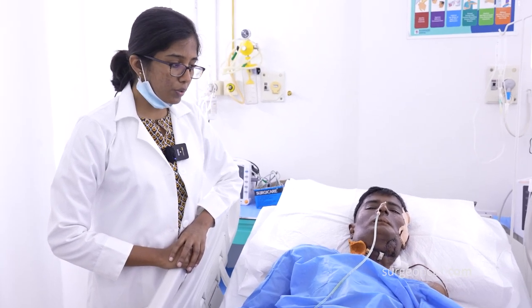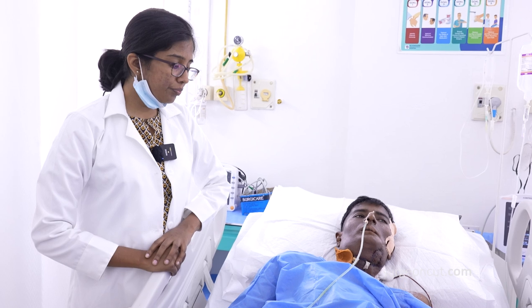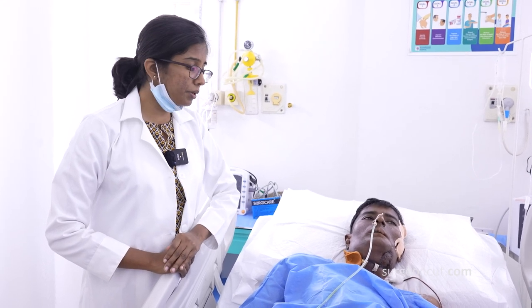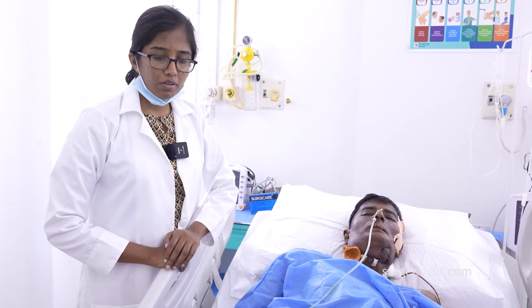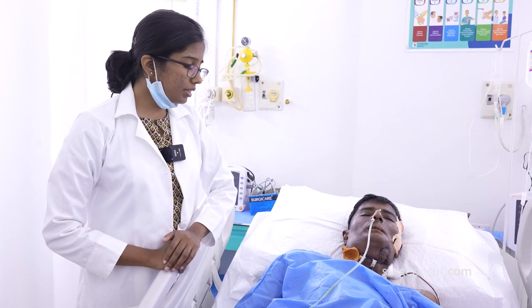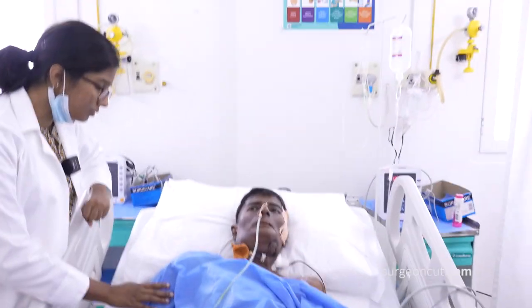A few things we have to be worried about post-op for these patients is ambulation. As of now, he's still not ambulatory, so we're making him sit and giving him chest physiotherapy. But he should be walking maybe in another 2 days from now. Other than that, we'll ask the patient how he's feeling, if he's having any pain.